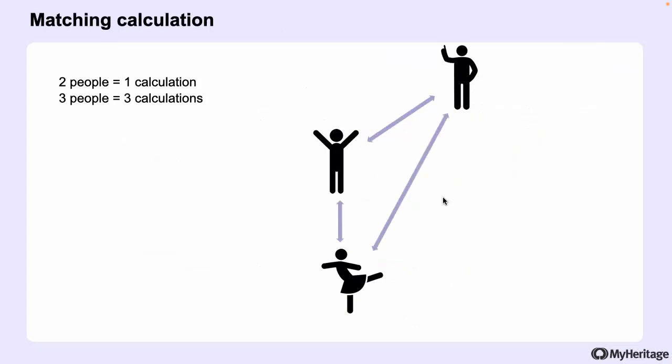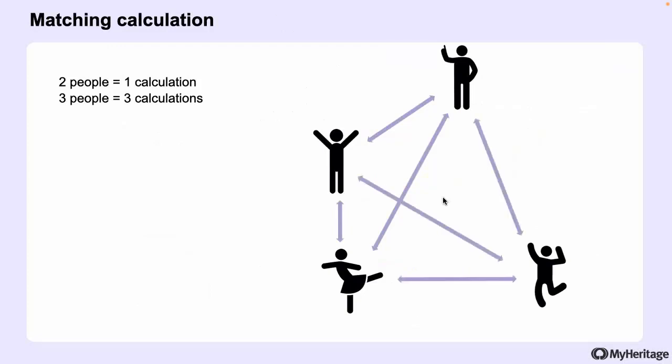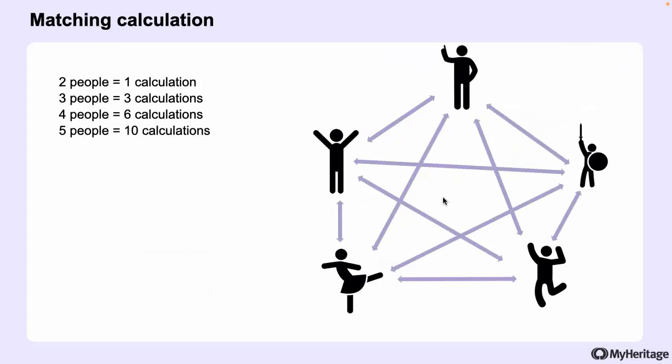It means that now overall we needed to do 3 calculations. Now we're adding another person to the database, and he also did a DNA kit. And now to find all of his relatives, we need to do overall 6 calculations. And when the 5th person is joining, we need to do overall 10 calculations and so on.